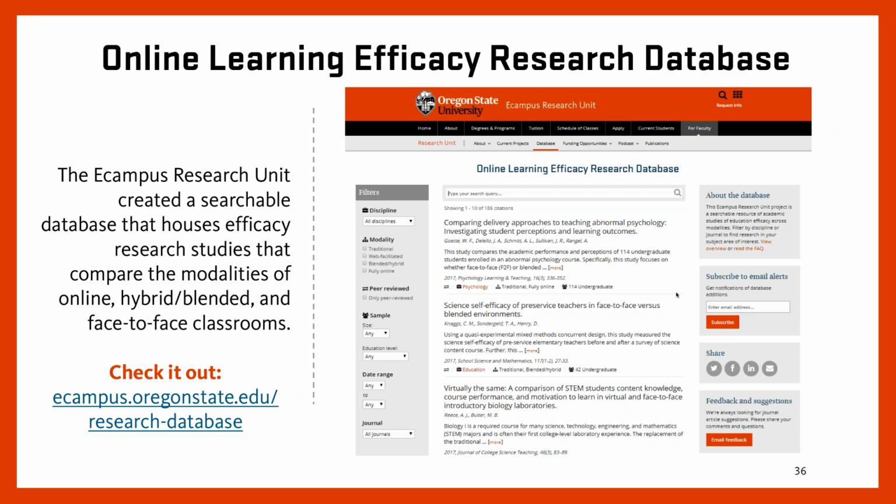So right now we have 186 citations in this database. One of the best features of it, I think, is that it's searchable by discipline. So if you are working with faculty and they're interested in how do we know that online learning works in a specific discipline, this might be one resource that you could point them to.